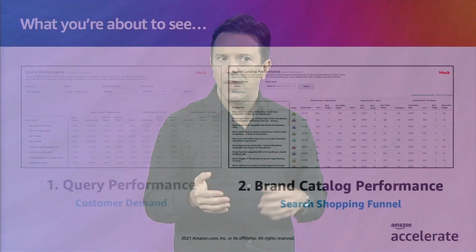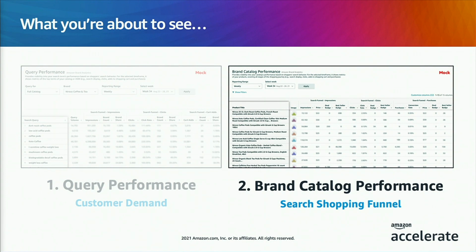The Query Performance Dashboard is about search terms. Every row in this table represents the performance of an individual search term. In contrast, the second dashboard, Brand Catalog Performance, is about the search performance of all your products, irrespective of any particular search term. This dashboard addresses another of the pain points.